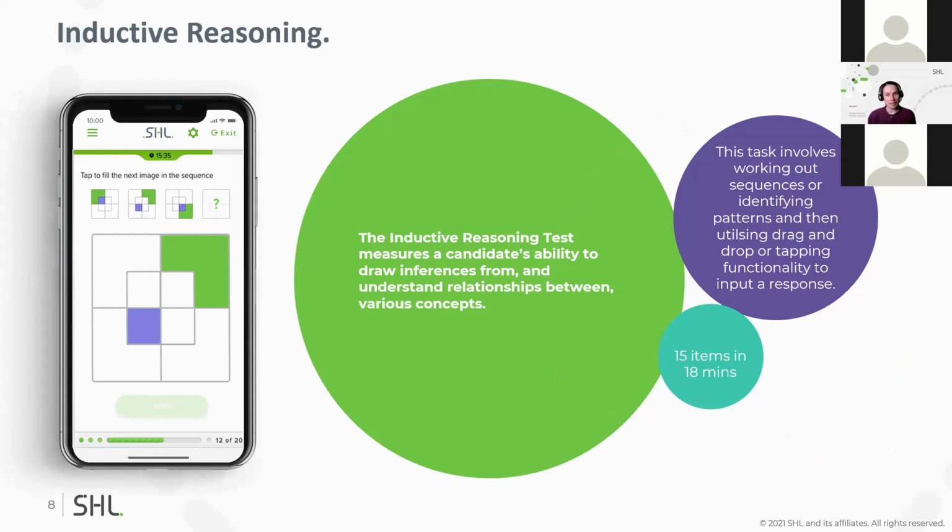Some people love this assessment, others don't. It's looking at how you are able to understand the relationships between various concepts when there's no clear logic or explanation. So I really struggle with this. Some people love it. Maybe you'll enjoy it. It actually is quite fun. It feels like more of a game.